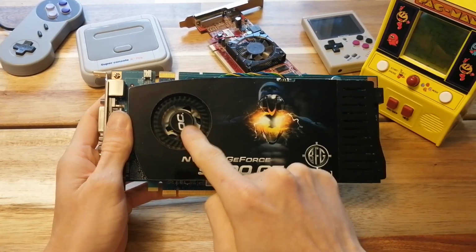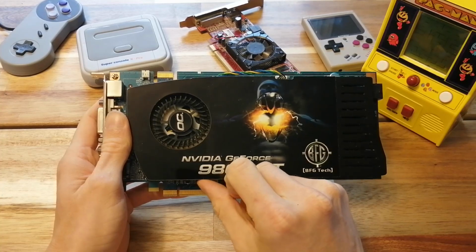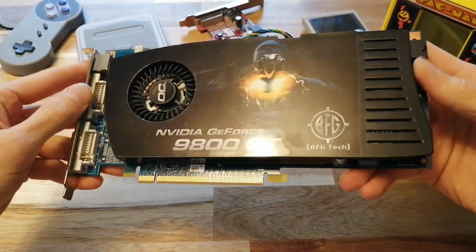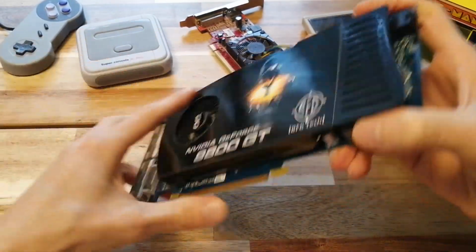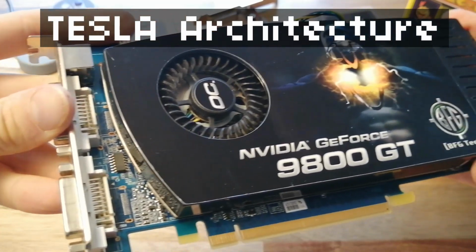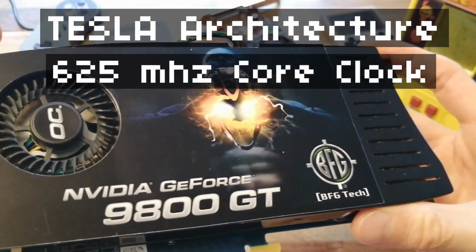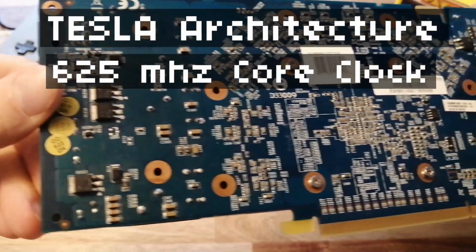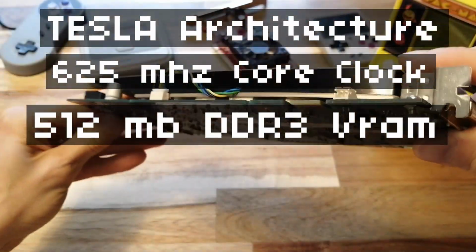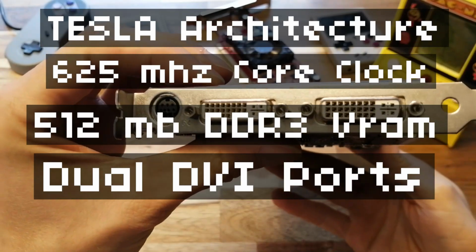It wasn't a top-of-the-line graphics card. I'm pretty sure it was like $180, but it was what I could afford, and this is the first time I'd ever researched graphics cards and tried to pick a good one. This is a Tesla card with a 625 megahertz core clock, 512 megabytes of DDR3 VRAM, and dual DVI display ports.